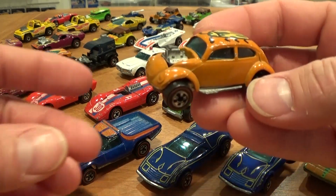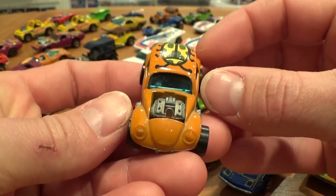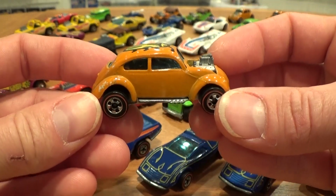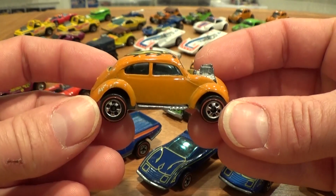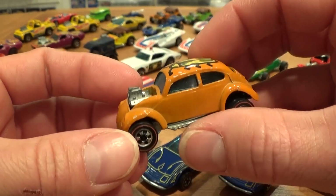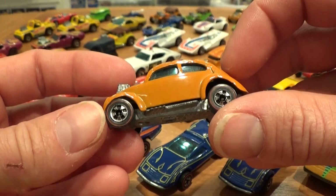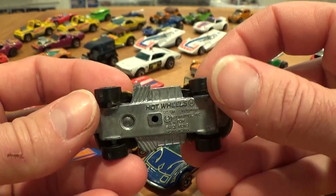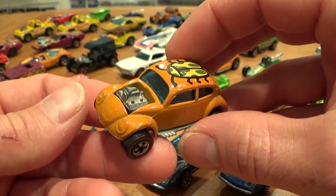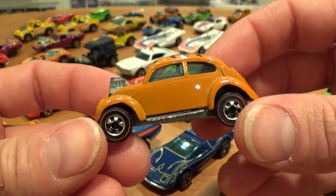Known simply as Volkswagen, not VW Bug as I previously mentioned. VW Bug indicates the version of the Beetle that was later released in the 1980s. But this one here, the Volkswagen, was only seen in 1974 and partially in 1975, then finally one last time in 1980 for a Wisconsin toy company promotion, which we'll see in the 1980 video. So this is a pretty rare little casting.